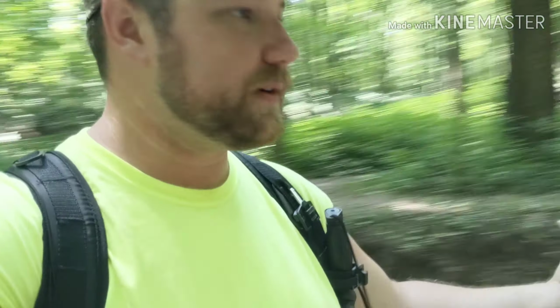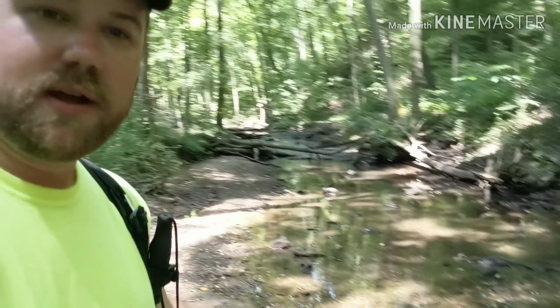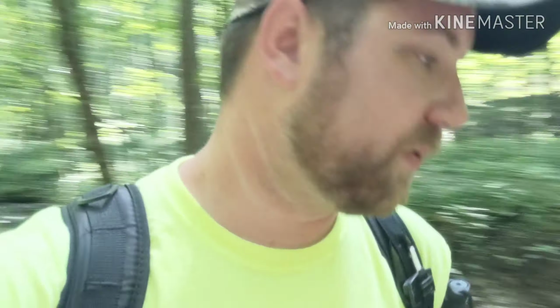Alright, so this is, again, Hell's Hollow. If the water was higher in through here, we couldn't stand here, but it works out great right now because the water's not too high. We are not far at all into this hike, maybe like 5 minutes or so.